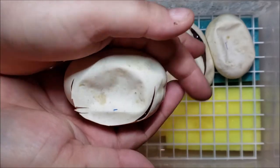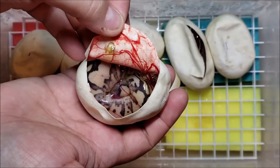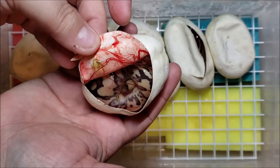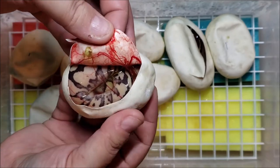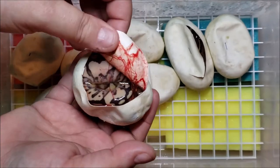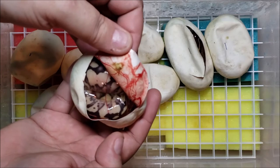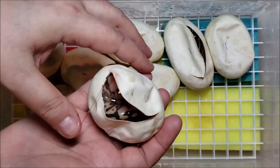Alrighty, let's see what we got. And the smallest egg comes through. So it's Citrus Pastel Yellow Belly or Asphalt. No. I think there's Enchi in there too. Look at it. Yeah, might be Enchi. But not Freeway. Well, I got almost all the odds in that one.